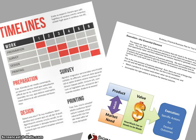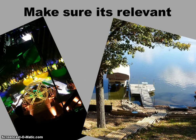Handouts are extremely helpful as refresher courses. They can help if the boss is out of the office one day, or he's on vacation, or she is on vacation. It's just a way for the employees to look back and see what they went over, like new policies. So make sure it's relevant to your presentation.